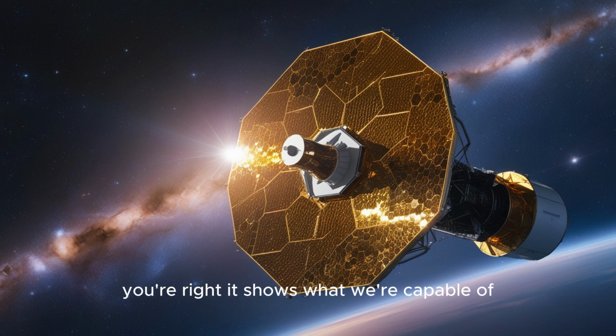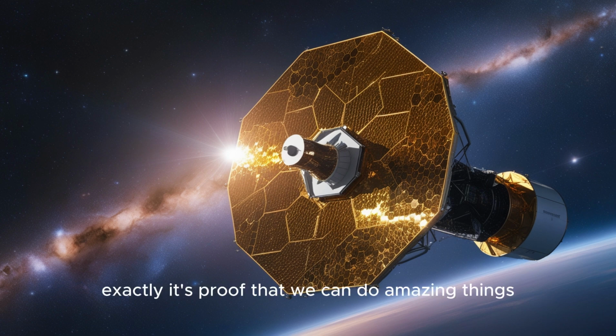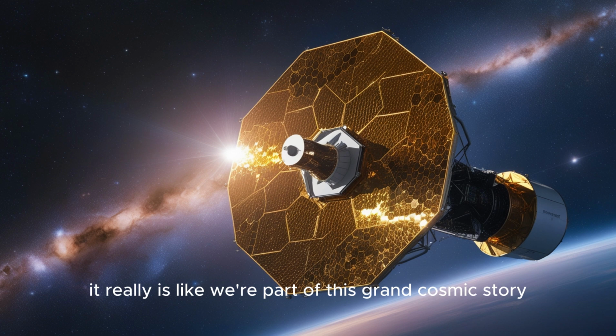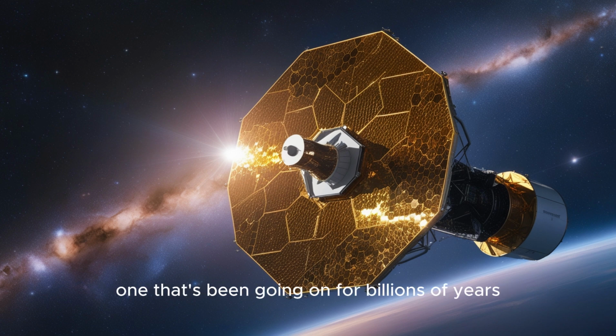You're right. It shows what we're capable of. Our ingenuity, our curiosity, our drive to explore the universe around us. Exactly. It's proof that we can do amazing things. We can push past our limits and keep learning more and more about the cosmos. It really is like we're part of this grand cosmic story, one that's been going on for billions of years. And the JWST, it's helping us write the next chapter.